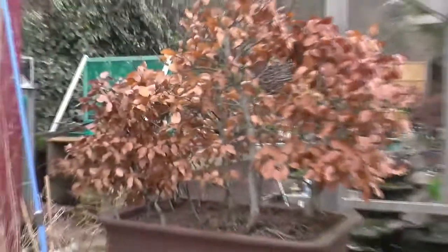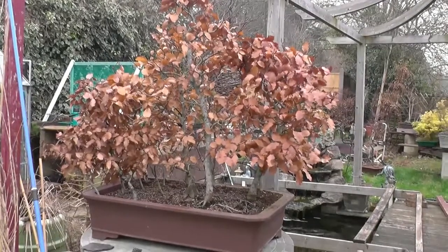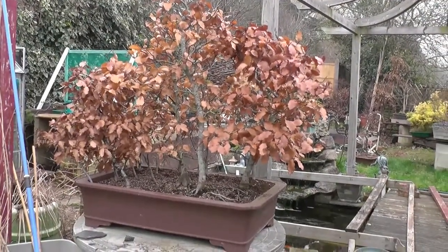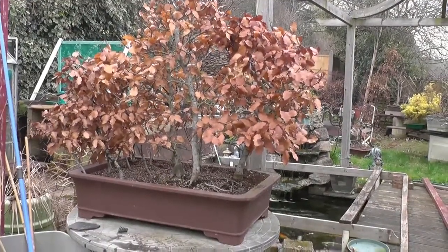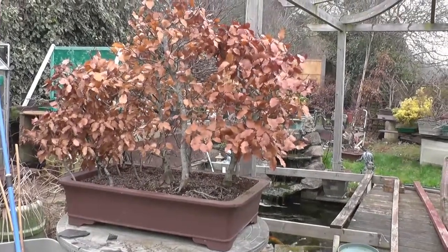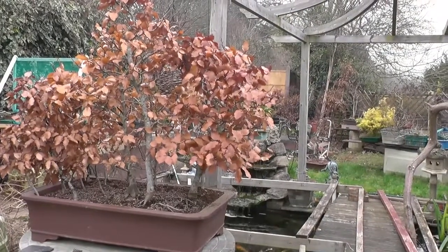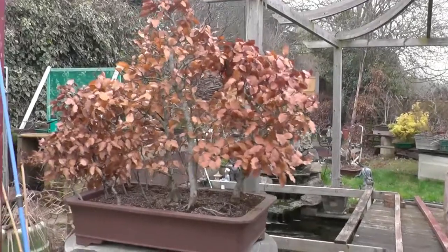This is the big beech forest that my brother did about a year and a half ago now. That's looking good. That's its first full winter in that pot. It's probably 1 metre long. It's certainly 1.5 meters tall. So that's the biggest forest I have.